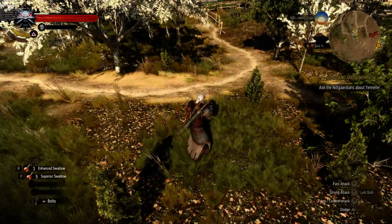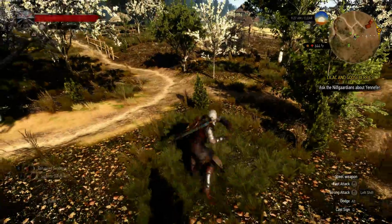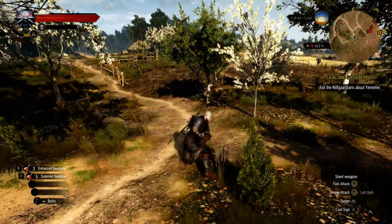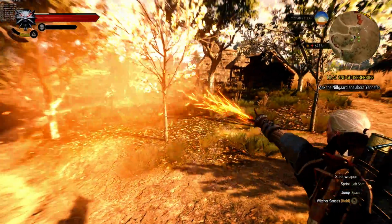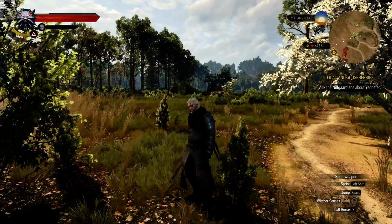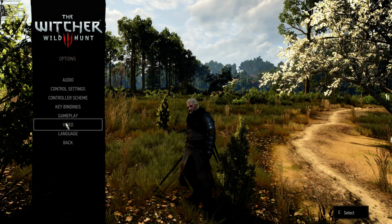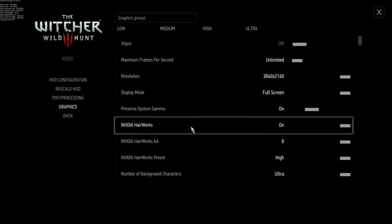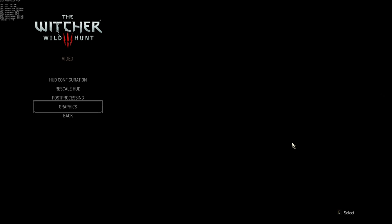Let's fool around here. I haven't played this game in forever. I don't even know how to. Yeah, there you go. Seems like it hits the frame rate a little bit. I kind of wonder if I shut off that Hairworks, if it would have much of an effect. This game definitely, as I recall, Hairworks was a pretty big deal. Let's see. I'll turn the AA down to 0 on the Hairworks and see what happens.